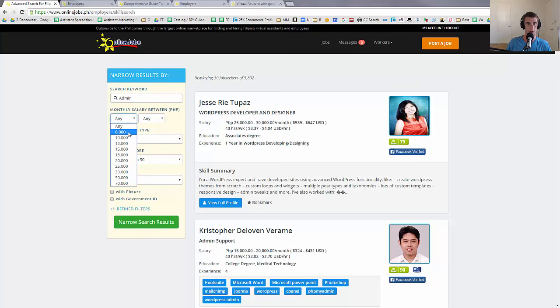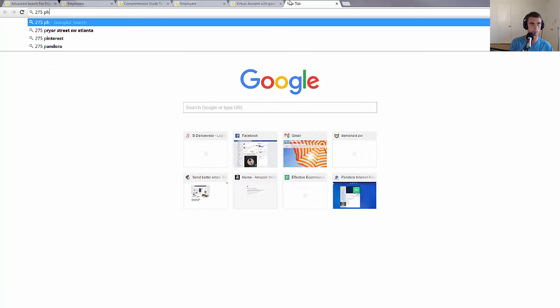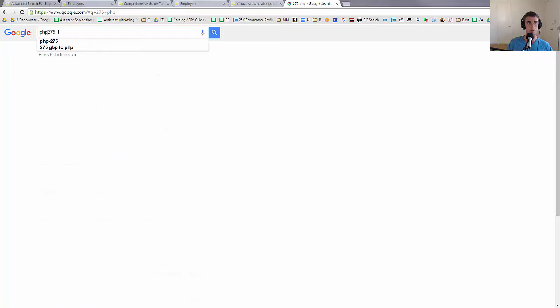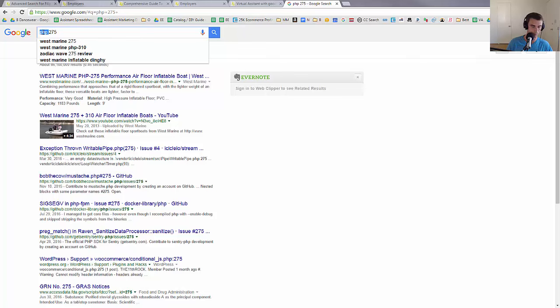Monthly salary between... Oh, I have to do the math on what this is. So 8,000 PHP. Let's say 275 dollars. That's what I originally hired. $275 a month for a full-time employee, which is pretty good, is what I originally hired my VA for. I'm probably going to have to go for more than that this time around, but we'll see. Filipino dollars.